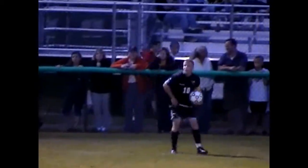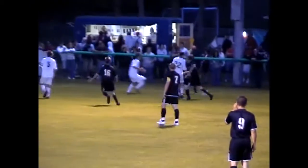Actually, it's not a throw. I think he's giving him a kick. So I'm not sure. There's been actually quite a few fouls in this. No, it is a throw in. It is a throw in. There's still been quite a few fouls I've noticed. Well, it's a physical game. Yeah, there's no doubt about it.